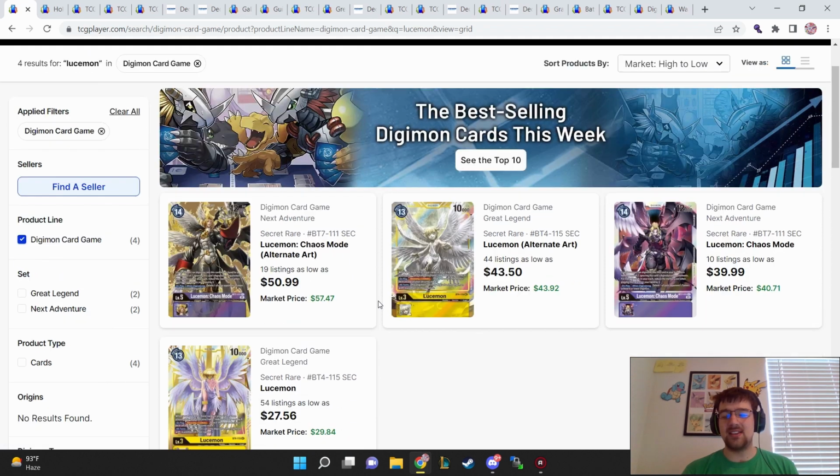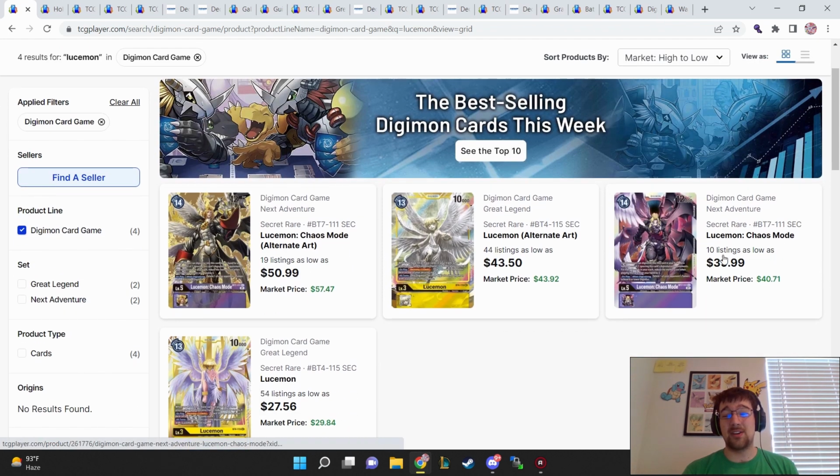If you guys haven't seen, Lucemon Chaos Mode is actually a $40 card now. From Ying's list with Mastemon that use Chaos Mode, and just any Mastemon list in general, you'll see the Chaos Mode is played as a 2-of on average, sometimes 3 in some builds, and his demand is starting to go up, and therefore his price will reflect that as well. So just something to be aware of if you're not playing the deck. Good time to dump them.